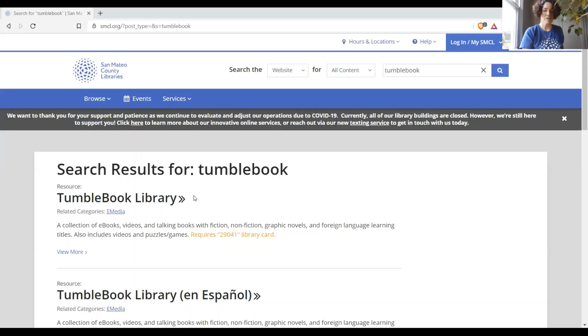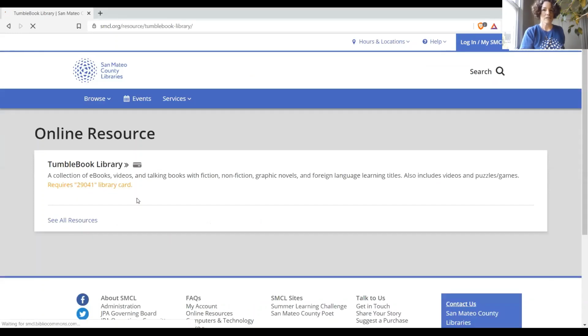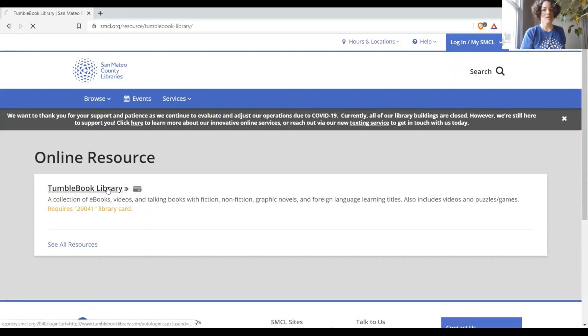Time we have before we go, though, I want to show you quickly, since that Snowy Day book is really fun because it's got those pictures that move, another collection of books you can get to from smcl.org called Tumble Book Library. You can visit this collection.